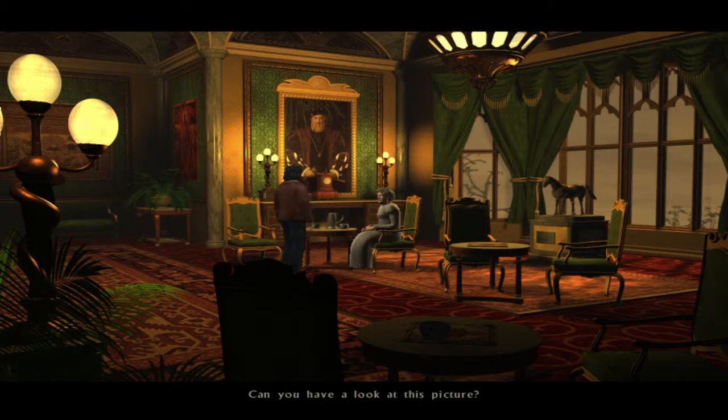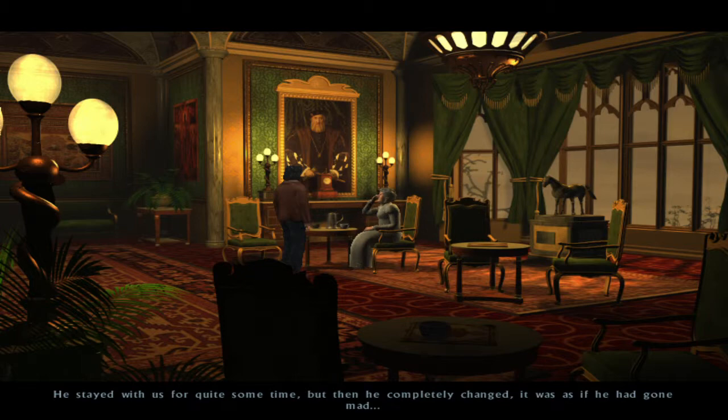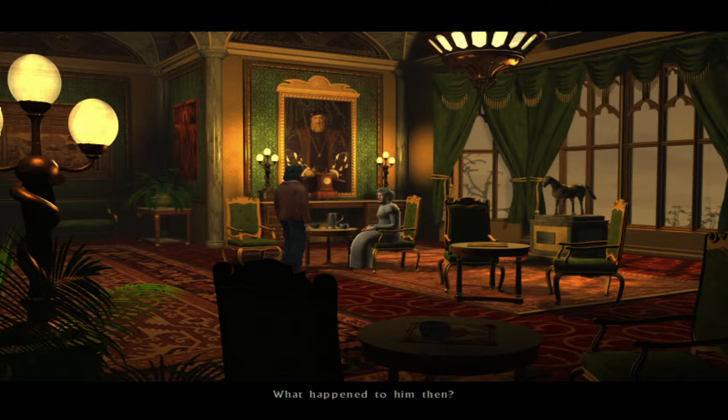The photograph. Can you have a look at this picture? Do you know who this man is? I've seen that face before. Yes, but not exactly this one. His brother? What do you mean? He was much younger than this picture, but it was the same person. So, who is it? William once brought an orphan here and offered him food and shelter for a couple of days. He lived for a time outside by the stable, a humble, quiet boy. Do you know what his name was? It was a very long time ago. I cannot remember. He stayed with us for quite some time, but then he completely changed. It was as if he had gone mad. Just like William. We could not let him stay here after that. They took him to Ashbury. What happened to him then? I really do not know. As I said, it was a very long time ago. Robert might remember. It was he who accepted that boy as a patient.